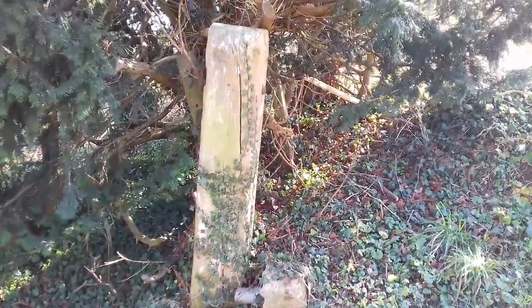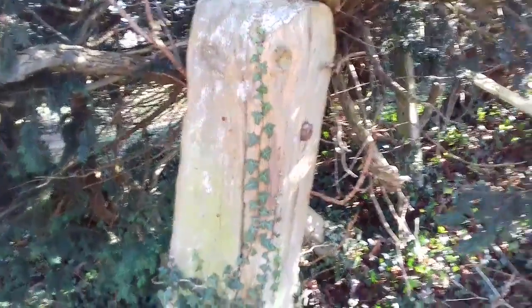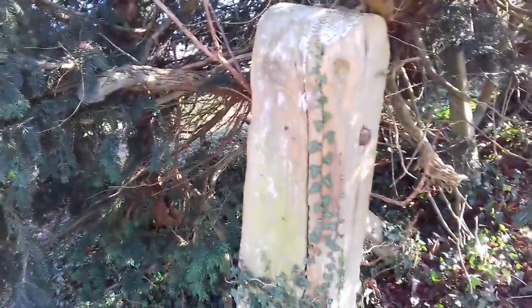Right, let's get out of this box anyway. We just had a little look trying to find any remnants of the old railway line, and came across this, the only thing, this gate post and some barbed wire fencing and some concrete pillars for them, but yeah, that's literally it. I don't know if the line could have gone through here.